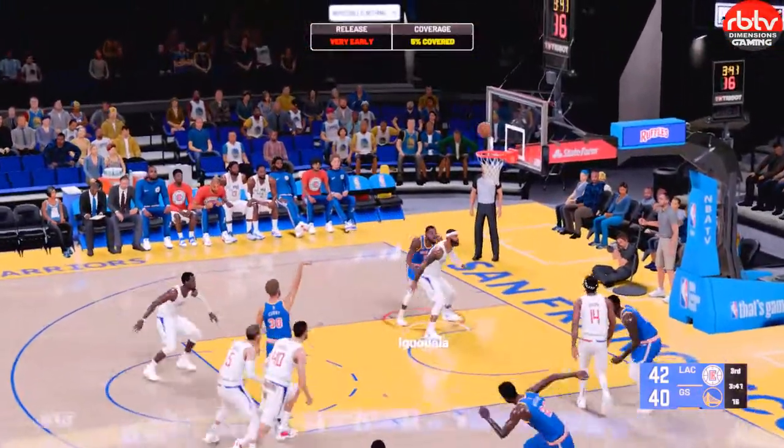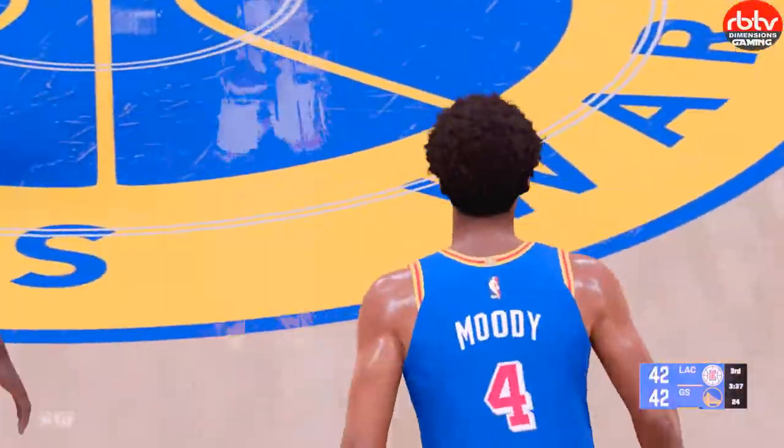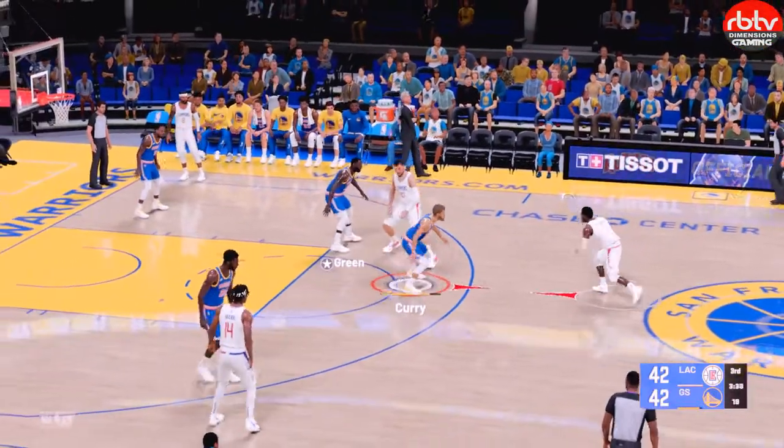Here's Curry, and it's good from the elbow. Boy, it's hard to add up how much damage Curry has done with his shot in his career. This jump shot has been one of the greatest weapons we've ever seen.